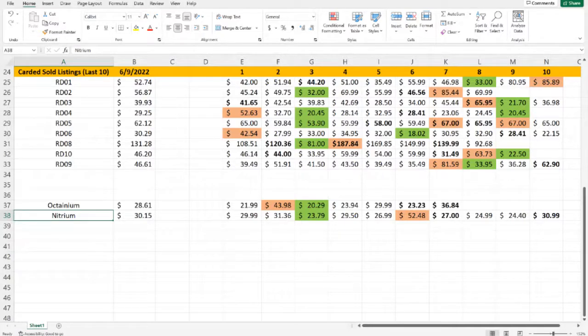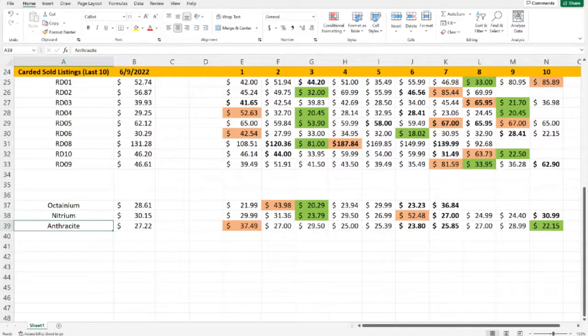Nitrium's average price over the last 10 sold listings was $30, so it's more than Octanium, even though Nitrium was always really the most common one. Once again, the most common for me on shelves. I know it was different for everybody else based on where you lived, but Nitrium was the one I far and away saw the absolute most of. But the best priced one over the last 10 listings was a $23 one, and the worst priced one was $52.48 for a Nitrium.